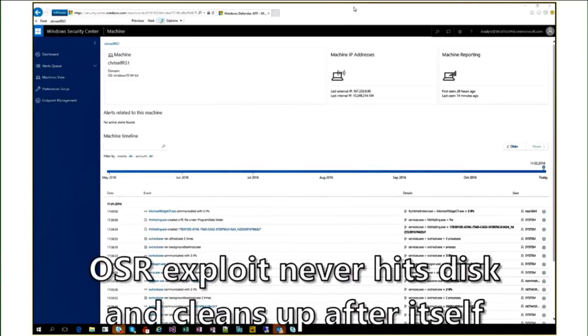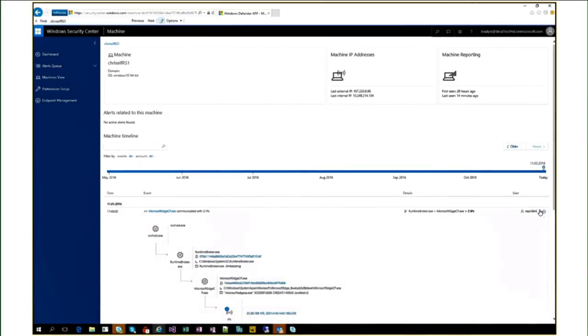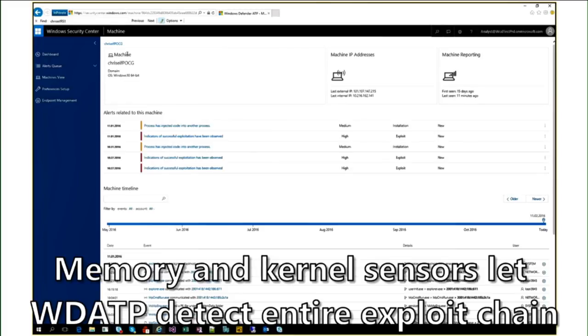So this is the before and after for ATP, which is, in the first place, we never hit the disk. We go straight to kernel. We use a bunch of reflective techniques. This is early version of ATP before we had some of these sensors and IOAs that were required. And then afterwards, we implemented what we call memory sensors. And it's probably worth talking about what memory sensors are.